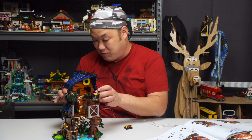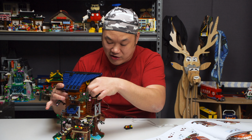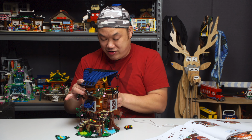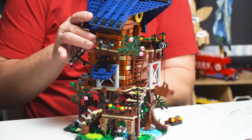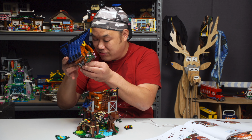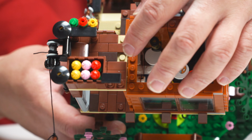So I do have to take this piece off. Let me see if I can pull this off. I'm gonna take the figure out. I'm just gonna destroy the set right now and dissect it. I wish this was easier. Oh, it can kind of come up, but it looks like it's not meant to. Okay, there we can kind of see inside, but it's all studded here, so you're not supposed to actually take this piece off.